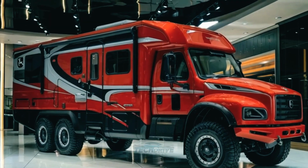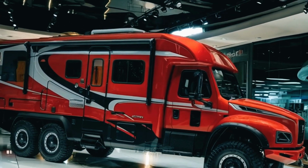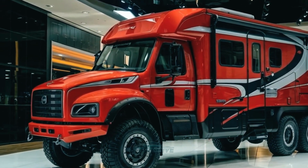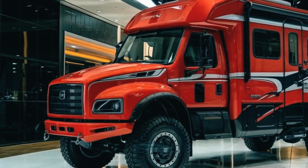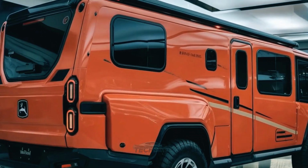Welcome back. Today we're diving into something truly extraordinary and trailblazing. The all-new 2025 John Deere W310H Motorhome. Known globally for their excellence in agricultural and industrial machinery, John Deere has now ventured into the world of luxury expedition motorhomes, combining their unmatched engineering durability with state-of-the-art comfort and innovative off-grid capabilities.